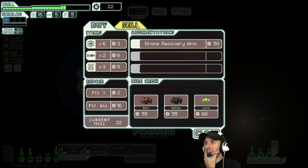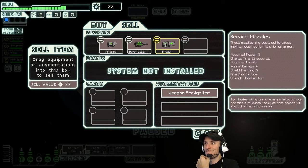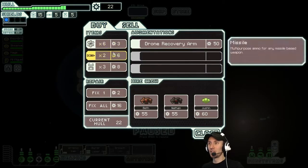Oh my gosh, okay. So the breach missile would be OP as heck, and with a pre-igniter, we wouldn't have to worry about the charge time. So we should keep it, and we should focus on upgrading our weapon system so that we can fire the breach missile right off the bat, and then switch to the burst. Oh, I can actually fire it right now. We're already good to go. Look at this. We've got a great plan.